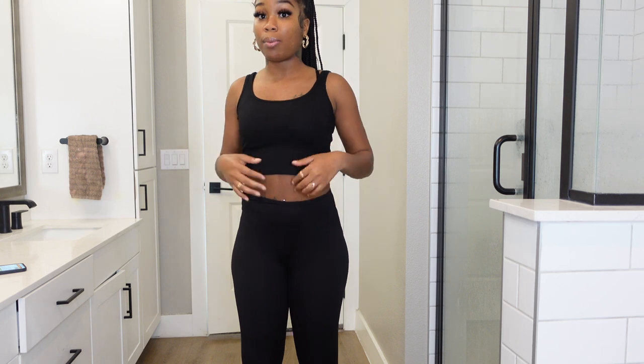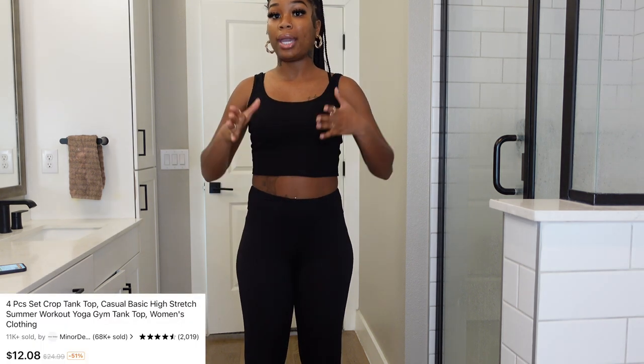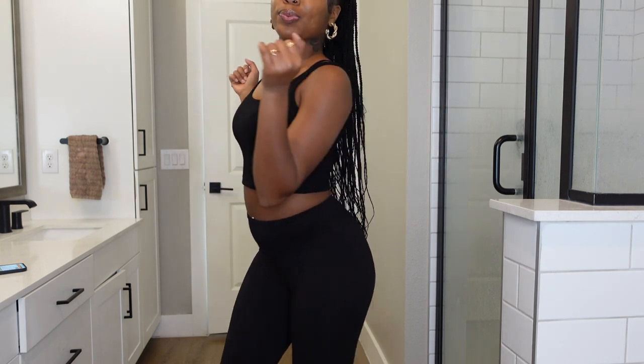But yes, here's another tank top, the crop top one that came inside of that 4-pack with the gray, turquoise, white, and the black was the 4th one. Here go some regular yoga leggings. I'm turning around because I don't care.